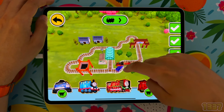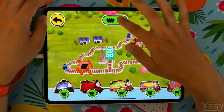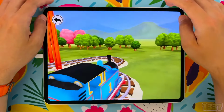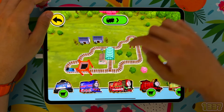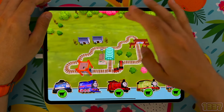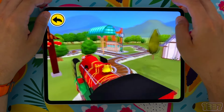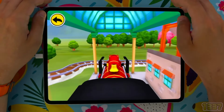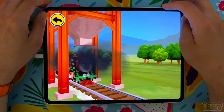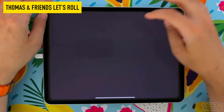Amazing job! Let's put three trains. Well done! Nice. That was so cool! Okay, why are you alone? How useful will this be? The same way. Okay, next game, let's roll.